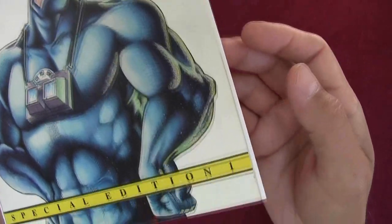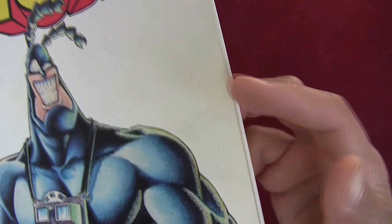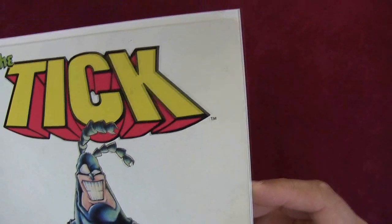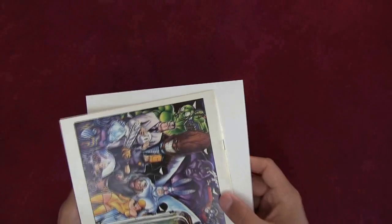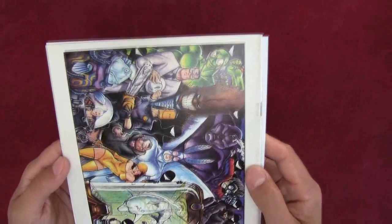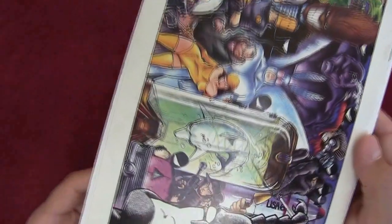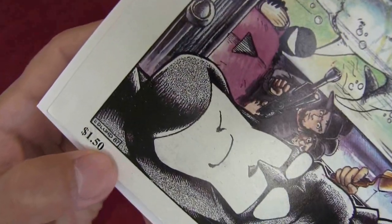I don't really do any restoration or cleaning of the comics, but there is a way to get rid of some of these scuff marks. Maybe sooner rather than later. Check this out. He's got it signed here. It's '87, right?